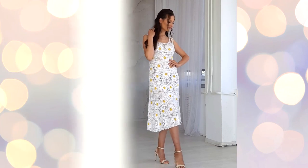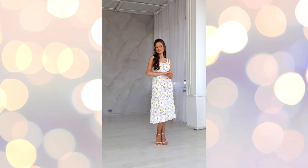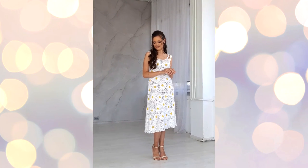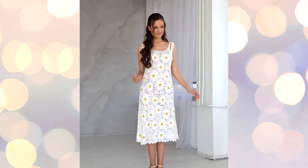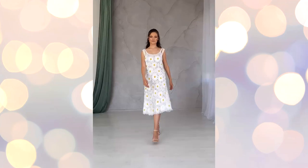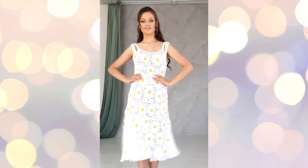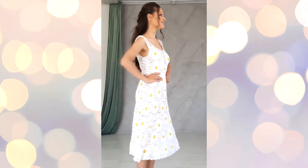Italian viscose is used for this project, that is why the lace has such a delicate, silky, rich and flying look. This dress is incredibly soft and pleasant to the touch, perfect for hot weather. You will feel very comfortable in such a dress. White color suits everyone and adds a festive mood.